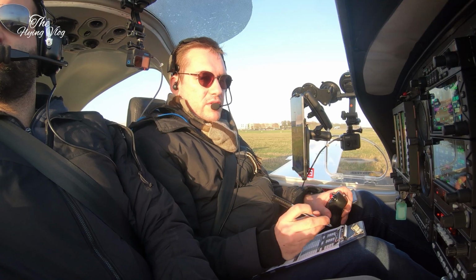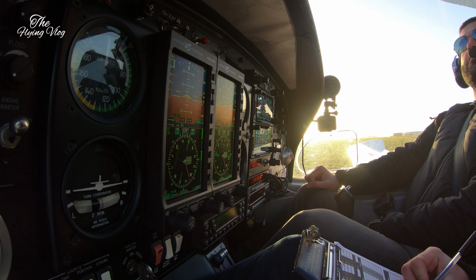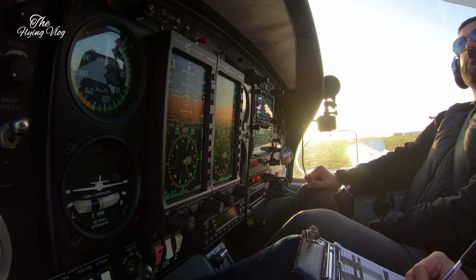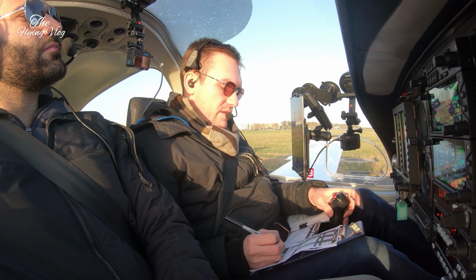Golf Zulu Alpha November Yankee is ready to copy. Golf Zulu Alpha November Yankee, hold position. After departure, runway 05, climbing left turn out on track Boto, climbing to altitude 6,000 feet on the QNH 1013. Squawk 2156. When advised, contact Cambridge radar 120.965. Okay, holding position, runway 05.